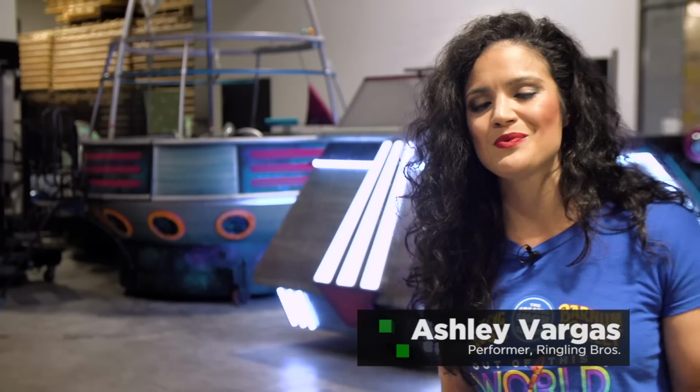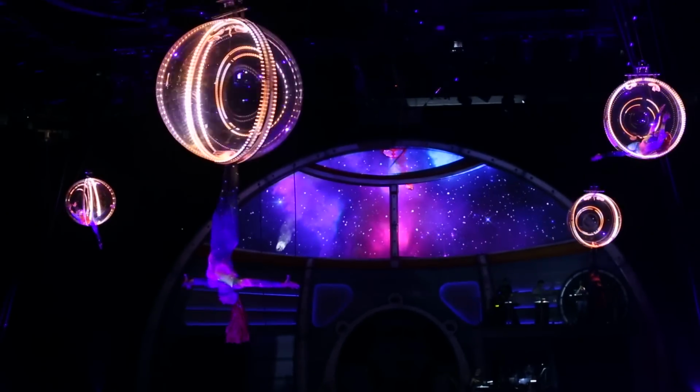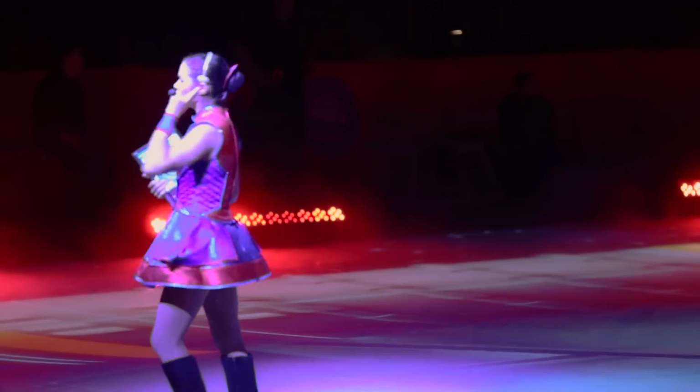Well, the story this year is we have our legendary ringmaster and the star seeker. They're looking for the stars that Queen Tatiana has placed all over the universe. So they're on an adventure, and I'm actually part of the star fleet. So I'm one of the skaters that helps Jonathan go on this adventure to find all of the circus stars.